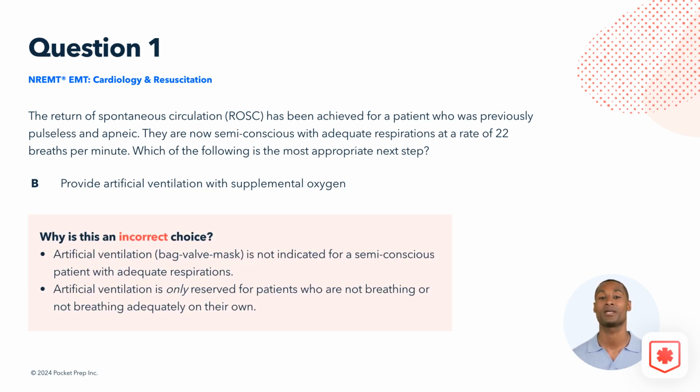While supplemental oxygen is part of the post-ROSC care, providing artificial ventilation, for example, with a bagged valve mask, is not indicated for a semi-conscious patient with adequate respirations. Artificial ventilation is reserved for patients who are not breathing or not breathing adequately on their own. In this scenario, the patient's respiratory rate of 22 breaths per minute suggests they are breathing sufficiently.